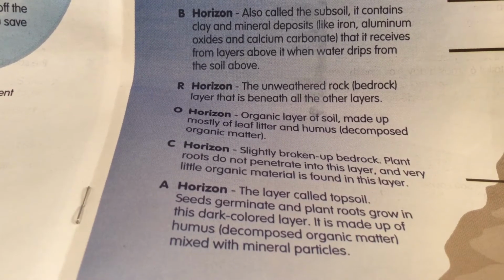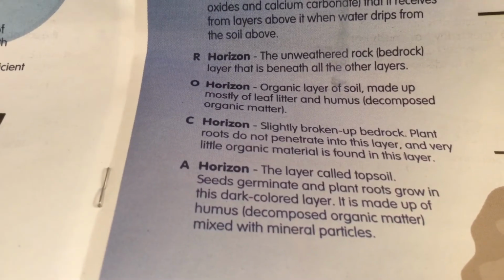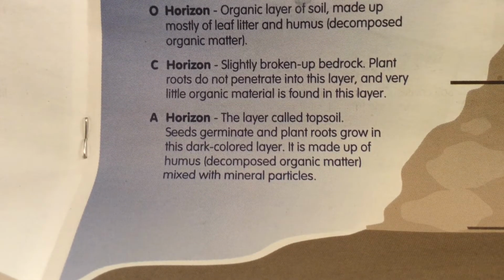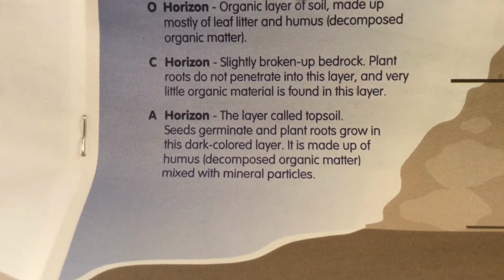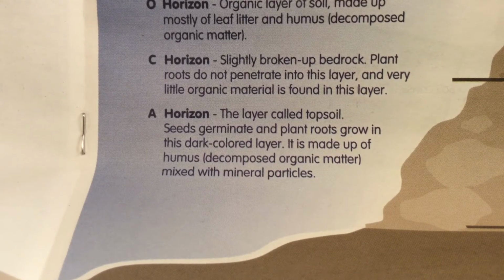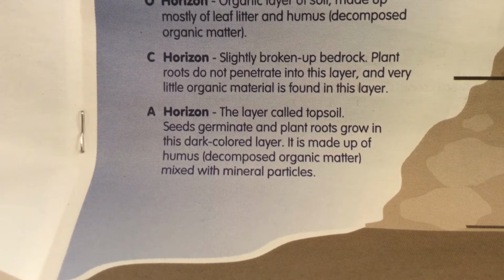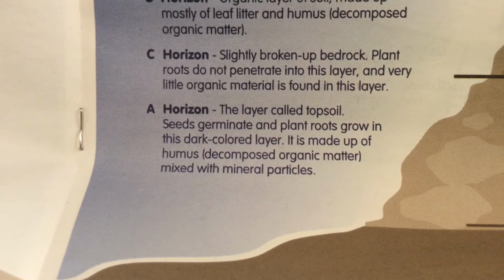O horizon, organic layer of soil made up mostly of leaf litter and humus, decomposed organic matter. C horizon, slightly broken up bedrock. Plant roots do not penetrate into this layer, and very little organic matter is found in this layer. A horizon, the layer called topsoil. Seeds germinate and plants grow in this dark colored layer. It is made up of humus, decomposed organic matter, mixed with mineral particles. So be very careful on that one because it can be a little bit misleading.